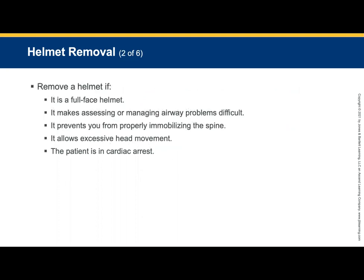So these are the only times that you can remove them. I only like to remove it if the patient's in cardiac arrest or if I have to intubate. When it says it prevents you from properly immobilizing the spine, you can use their helmet as a headbed because of where it's at. It's easier to immobilize them with that helmet on, in my opinion. That's why I don't really want to move them out of the way. I want to leave them in place.